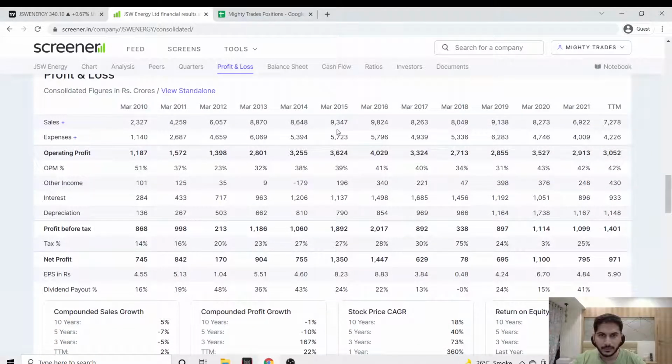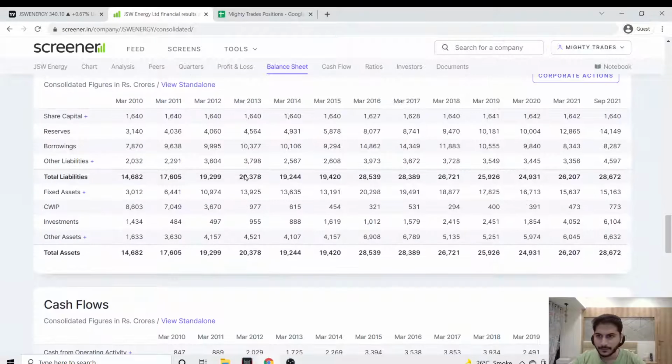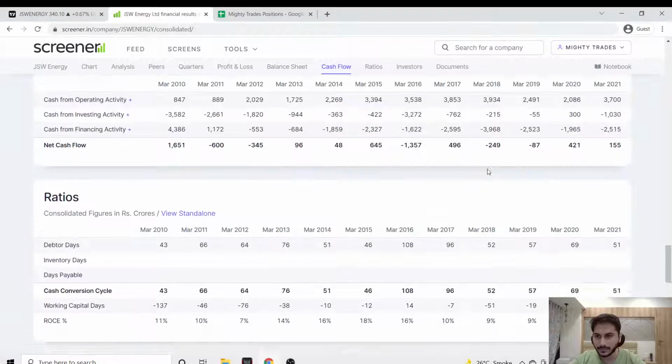If you look at the yearly sales numbers, those have come down a little bit over the last 2 years, but the profit margins are very good. One good thing that we can see is that the amount of interest it used to pay has gone down significantly over the last 2 years. So let's look at the borrowings. Yes, the borrowings have come down. The borrowings are very high, but they have been consistently coming down. So that is a very good sign for the company.